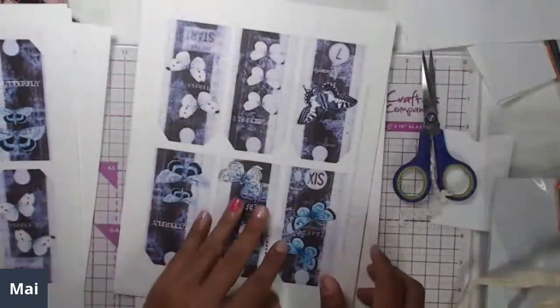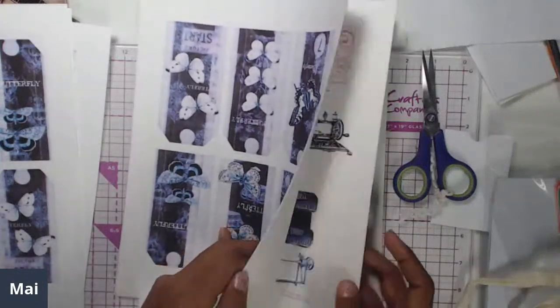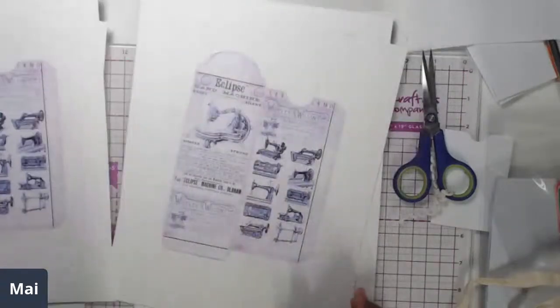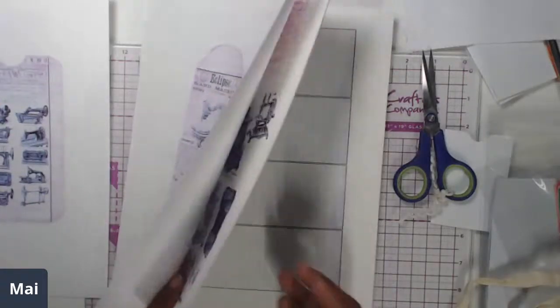What printer do you have, Rose? I've got a crappy printer, actually. I've had it several years. It's one of the old Kodak printers.